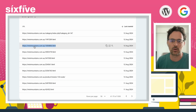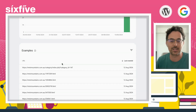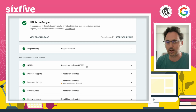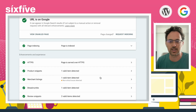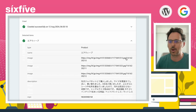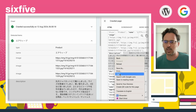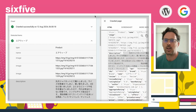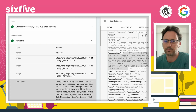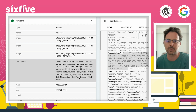Of course, because these are all now 404 pages, let's go and actually inspect them so that we can see what the content was on those pages. You can see that they're really well built product snippet pages with merchant listings and so forth in them. Let's have a look at what's in there. It's got some Korean or Japanese information here, pointing to an image, and there's an image description as well. Maybe we could Google Translate that and see what this was actually for. Okay, it's thinking about that. "Bought this from Japan Net last night." Okay, so it's not very useful, but it's daily necessities, bed mattresses, and a mattress. And it's pointing to some images.